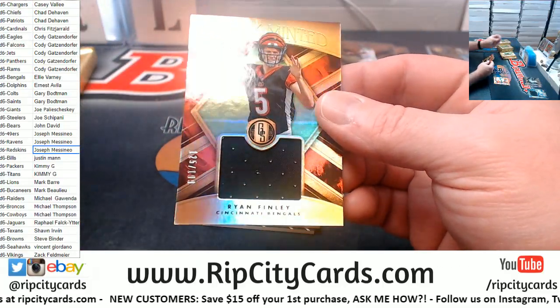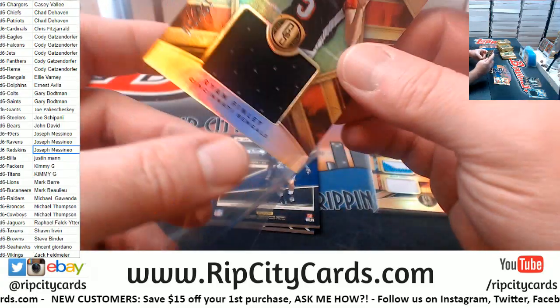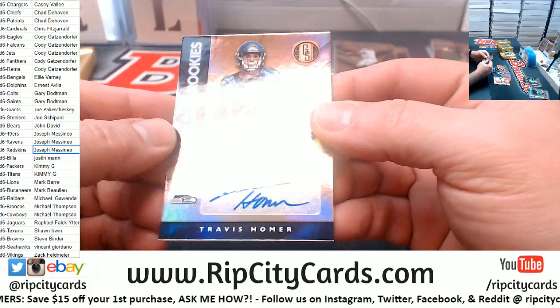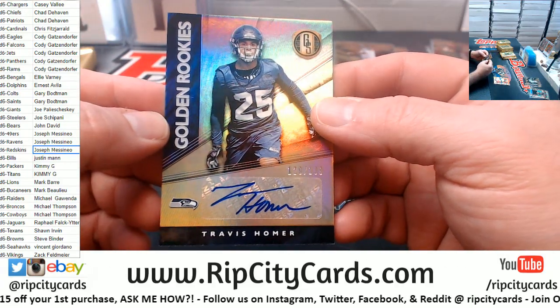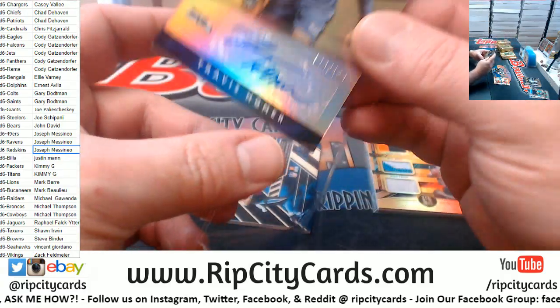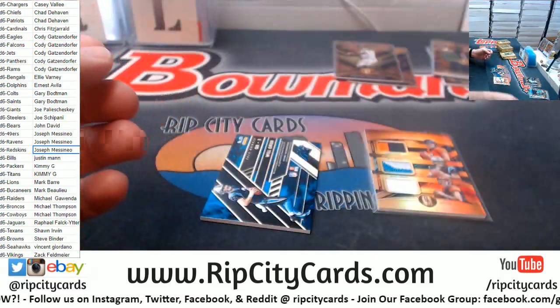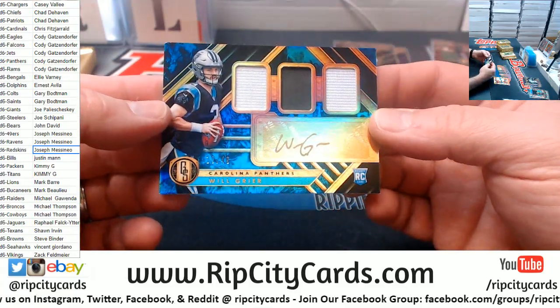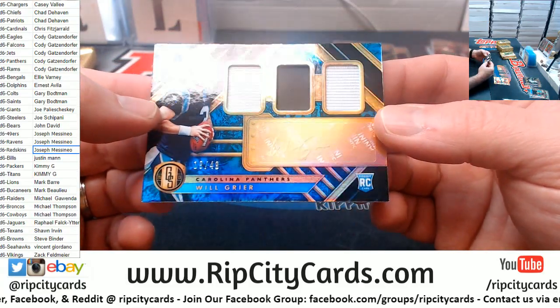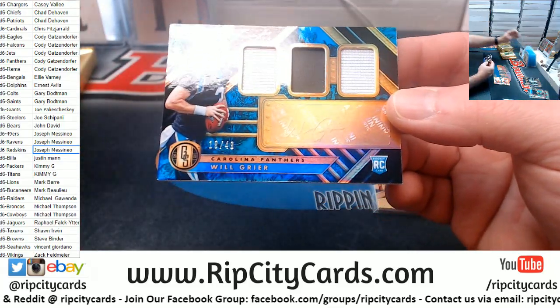The aforementioned Finley in swatch /199 for the Bengals. A Travis Homer /199 for the Seahawks. And the Carolina Panthers, 19 out of 49, Gold Ink, Triple Relic, Will Grier.